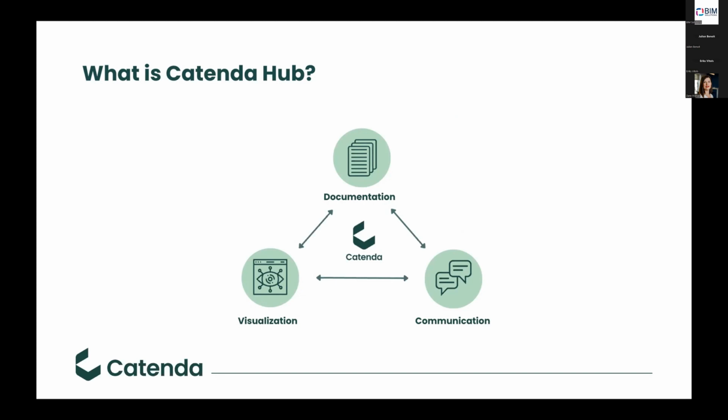And all of this is stored in open standards, so you can at any moment get it back and reuse it later on. And this is the way we want to express our solution for the market, this magic triangle, as we call it, as everything is linked all the time. Communication is always linked with the document or model. Models can be linked to documentation, communication, and so on.